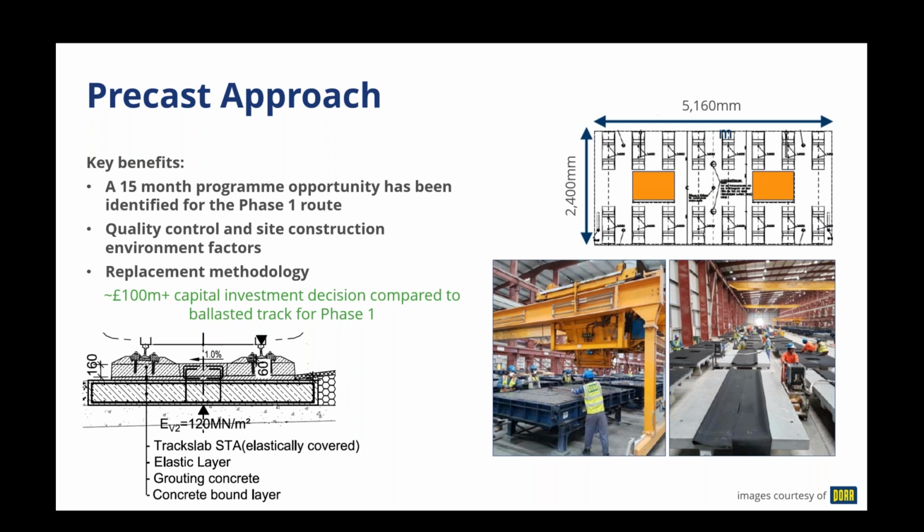In the bottom left there, you can just see a brief schematic about the different layers to the system. So the precast element itself sits on top of a bearing layer, a concrete bound layer, as it's labelled there. So that bearing layer is cast in situ using a paving machine, and then the precast system is installed on top.